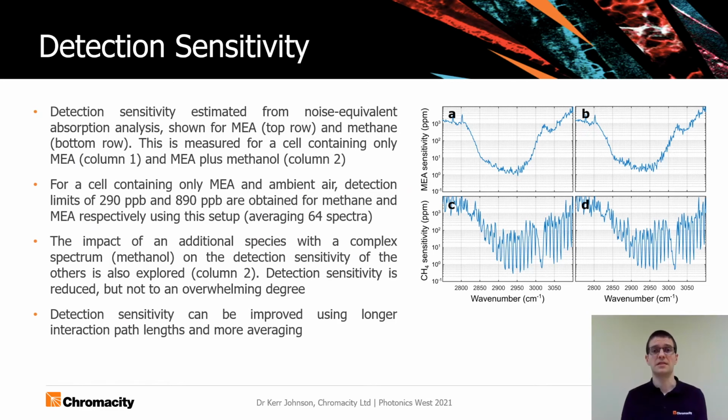The detection sensitivity of any of the chemical species fitted can be estimated from noise equivalent absorption analysis. This is shown for MEA in the top row and methane in the bottom row. These are measured from a cell containing only MEA and ambient air, that's column 1, or panels A and C, and from a cell containing MEA plus methanol and ambient air, that's column 2, panels B and D.